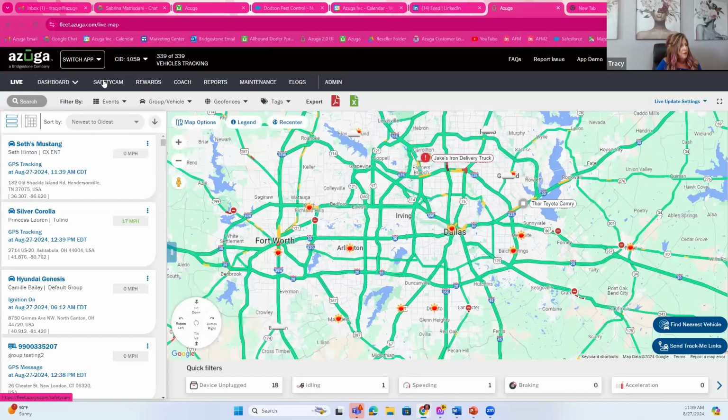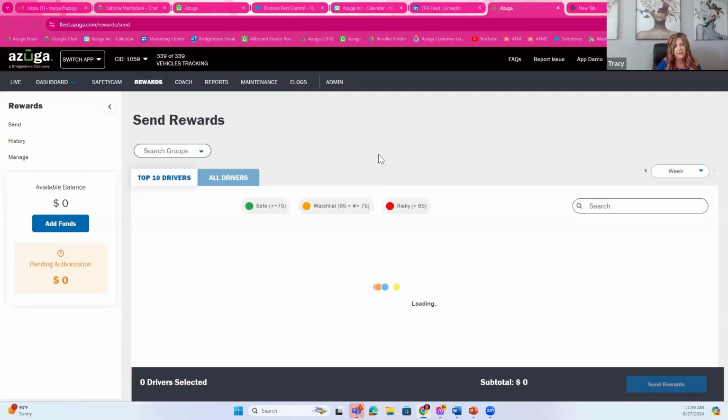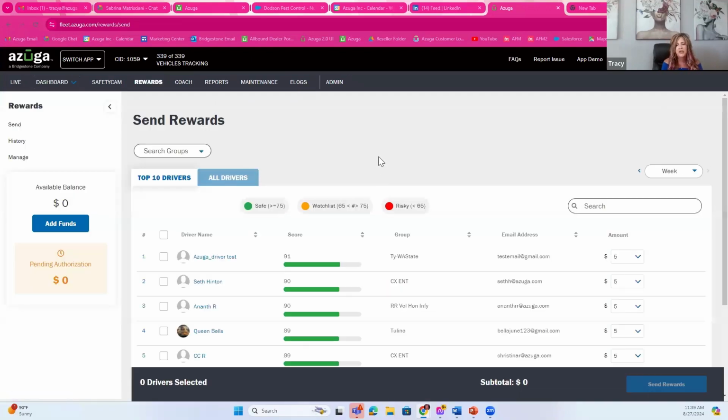I'm going to jump over to kind of show you what makes us different. So being a Bridgestone company, one of the great things is that whether you have one vehicle or hundreds of vehicles, you're eligible for the Bridgestone National Account Program. Normally, that program requires you to have 500 vehicles or more. With being an Azuga customer, you actually can participate in that program and receive discounts off of tires and service. So as you're speaking to customers, that is something that you can offer.